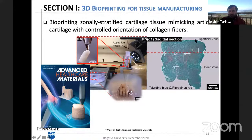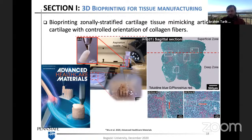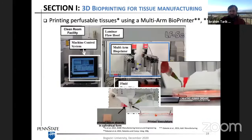the cartilage tissue where we use these tissue strands. Here, the tissue strands on the top zone were horizontally oriented. In the bottom zone, they were vertically oriented, and then we looked at the ultramorphology, and we showed that by controlling the strand orientation during the bioprinting process, we are able to control the collagen deposition.